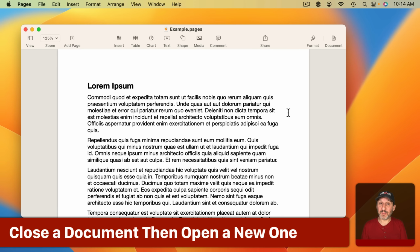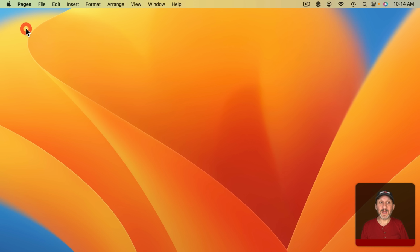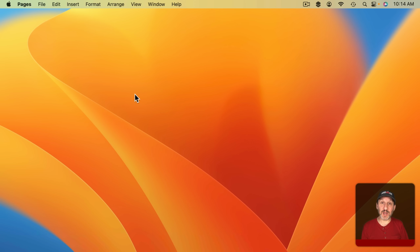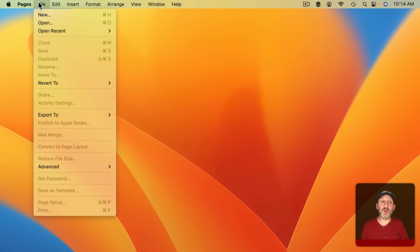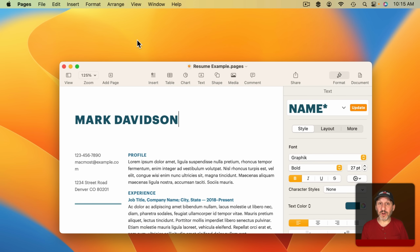Now here's the classic example of why this is useful. Let's say you're working on this document here and you want to start a new one. What you may want to do then is close this document and now start a new one. But if Pages quits, now you've got a few steps. You actually have to launch Pages again before you start a new document. However, since Pages stays running because all you've done is close a document, not indicate that you want to quit Pages, you can now go and open a new document without having to relaunch Pages.